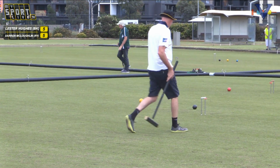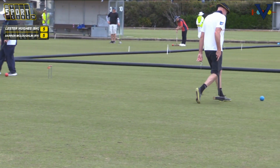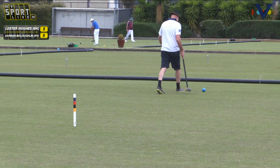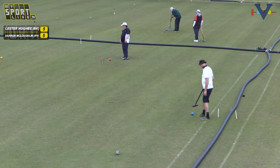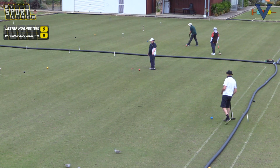So Darren's just putting in high. Yes, there we go. Leicester's been sent to the other side. Oh, right. Still the same distance from the hoop. Obviously, Darren will think that he'll clear Leicester's black with his own red. I'd say so.